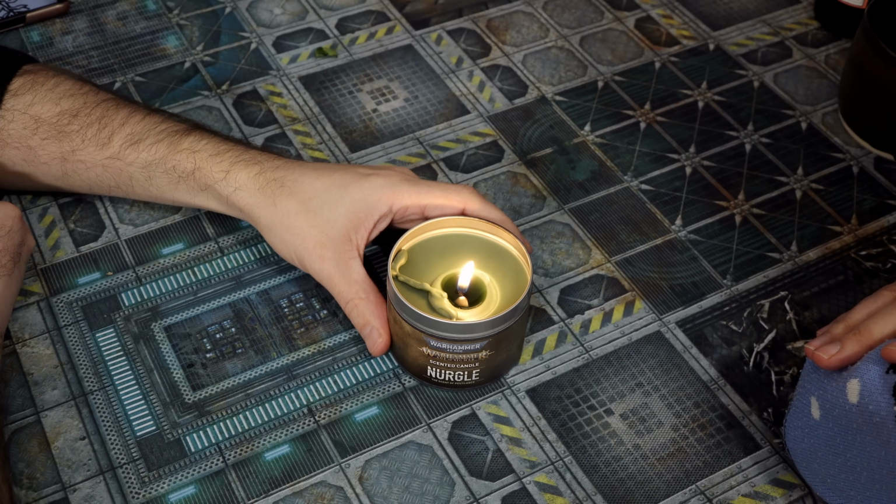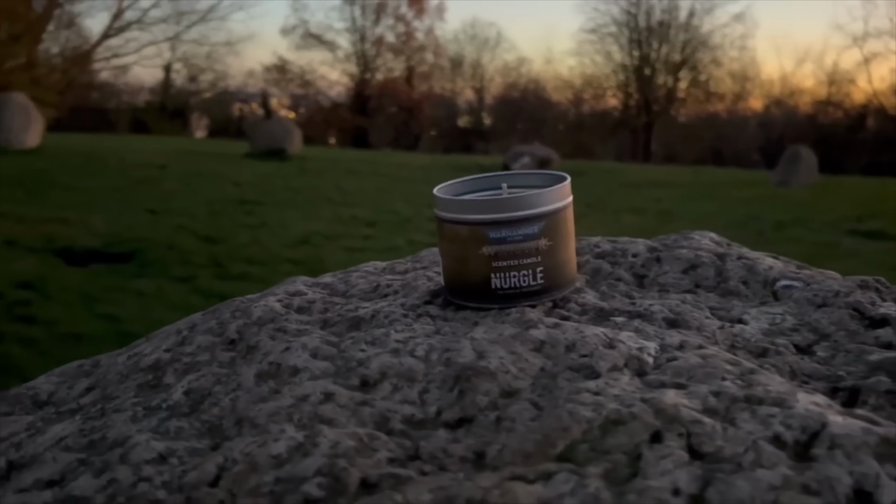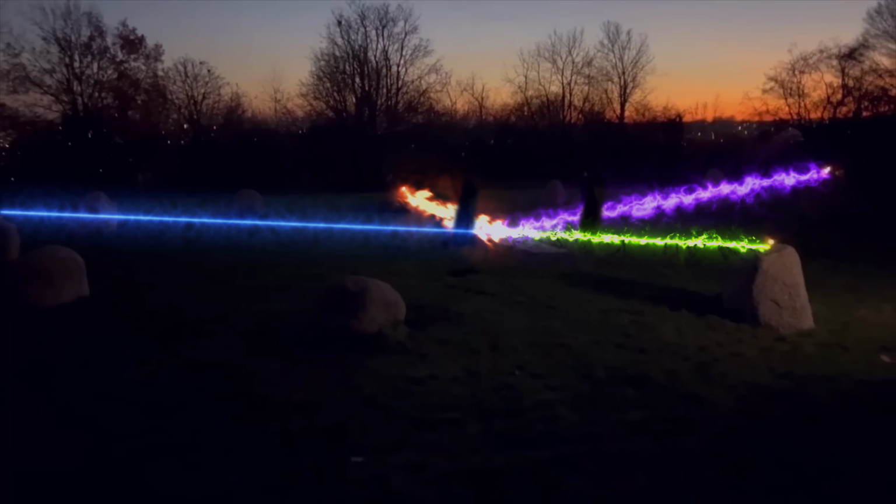So join us as we thoroughly and scientifically test these 4 new candles before putting them to their intended use as a conduit for the dark gods.